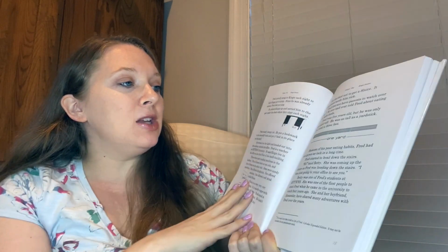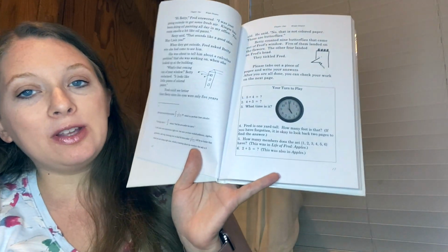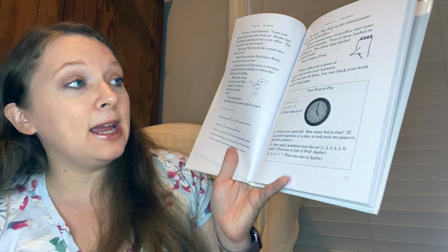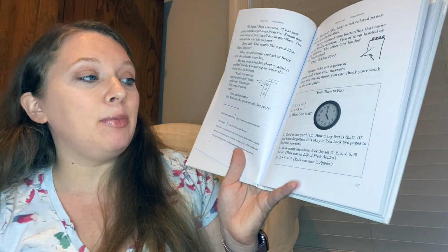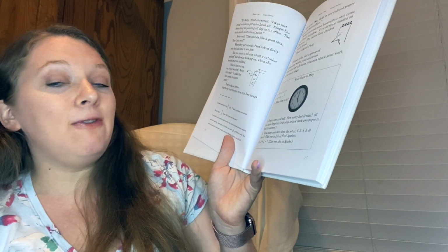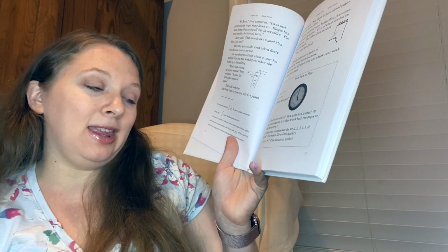So you read the story, and then once you get to the end of the story, you have your turn to play, where the child can answer some different questions that go along with the story. So, for example, in this story, number 1 is, what is 5 plus 4? What is 4 plus 5? What time is it? Fred is 1 yard tall. How many feet is that? If you have forgotten, it's okay to look back 2 pages to find the answers.